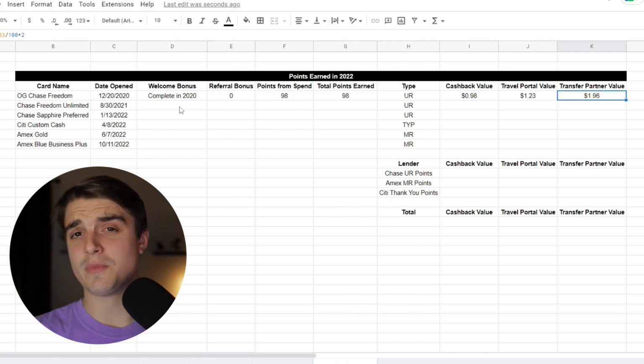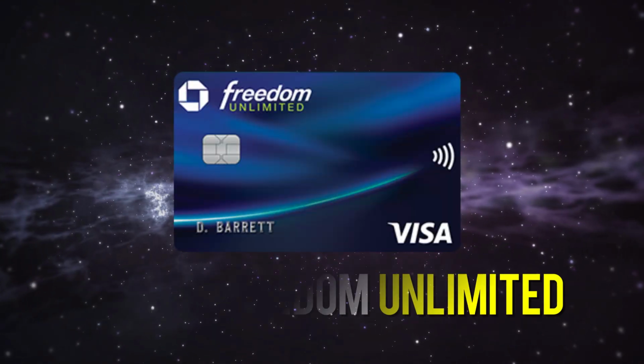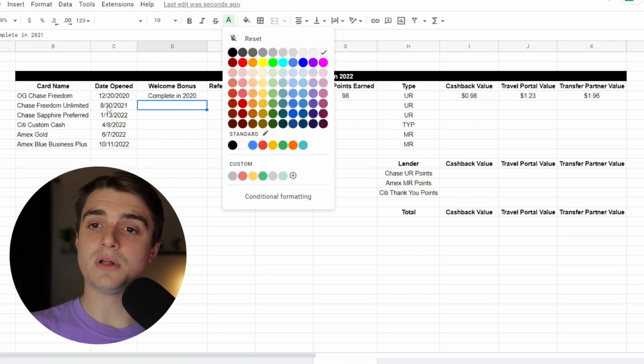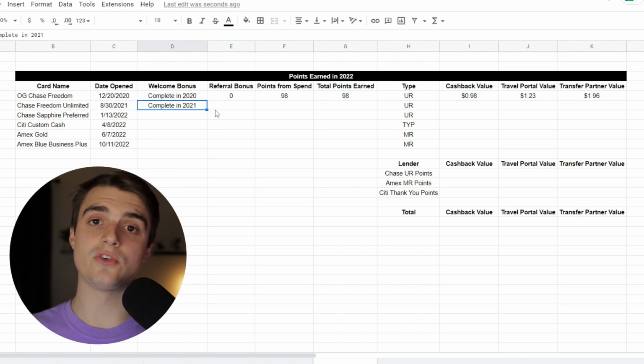So obviously that's pretty boring for my OG Chase Freedom, but now let's talk about my Chase Freedom Unlimited, which gets a fair amount of use in my wallet. As for the welcome bonus on this card, since I did apply for this card on August 30th, 2021, this welcome bonus was completed in 2021, meaning that it doesn't count towards my total points earned in 2022.